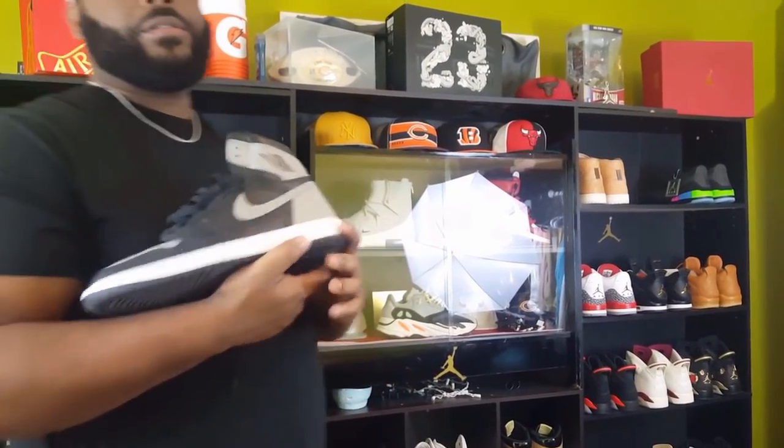Where am I at? Shadows. Got the Shadow Jordan 1s, man. I'm trying to go as fast as I can, y'all, but I gotta talk about them because I just love sneakers. That's what we're here for. The culture, baby. The culture.